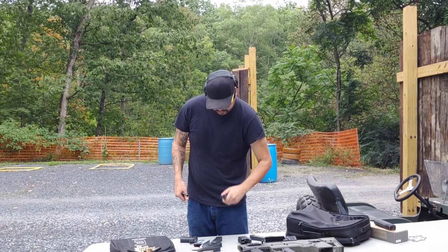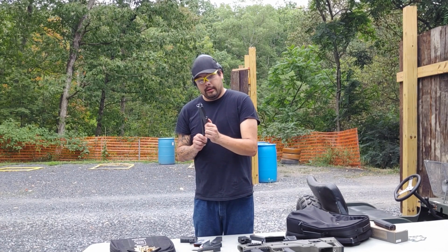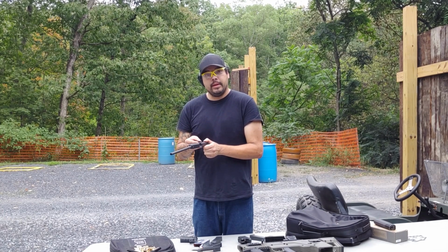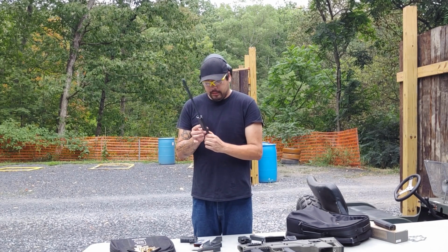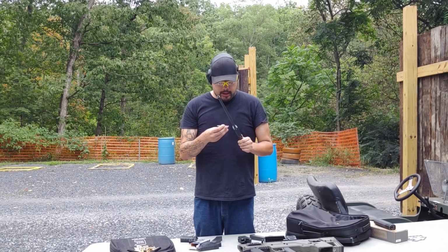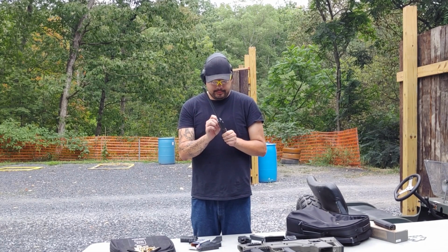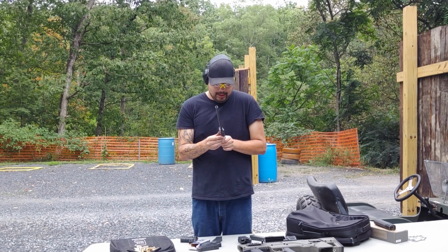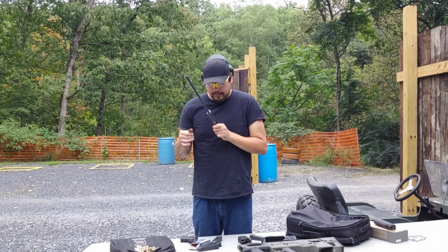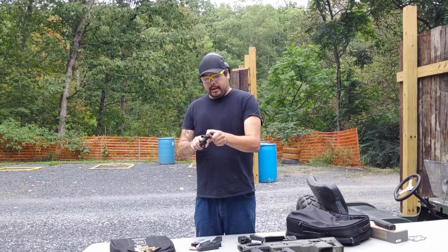Smart man would wait for the giant lump of steel to cool down, but no one's ever accused me of being a smart man. But anyways, once you put that in, grab your guide rod, which is metal on mine, so that's good, and very hot still. Well, how are you touching it? Because I'm not a girl. Ow! Broke a nail. Then you're going to put this back on your gun.